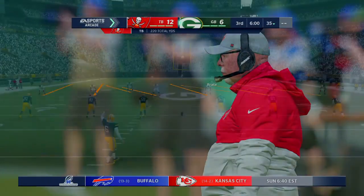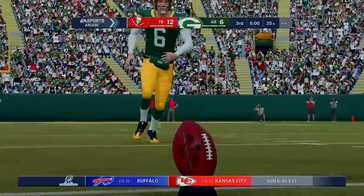Yeah, who has time for a halftime show with a trip to the Super Bowl on the line? Let's get back to it.